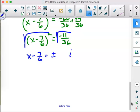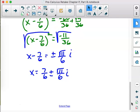And yes, we did work with these when we went through section P6. If you're saying, oh, this test wasn't supposed to have imaginaries on it. Yeah, we just got done doing other imaginaries, so of course it had imaginaries on it. And then we'd add 7/6 to both sides. I think some of you just got so worked up that this was a test that you just didn't do what you knew you had to do.